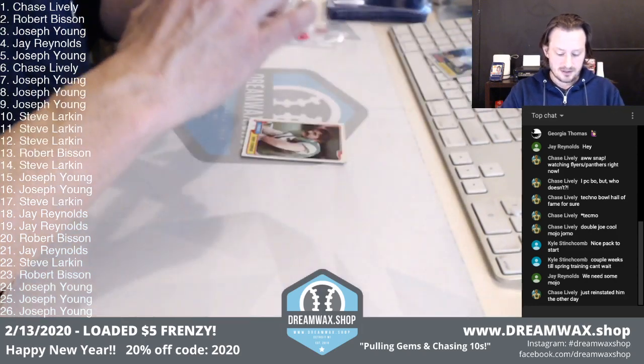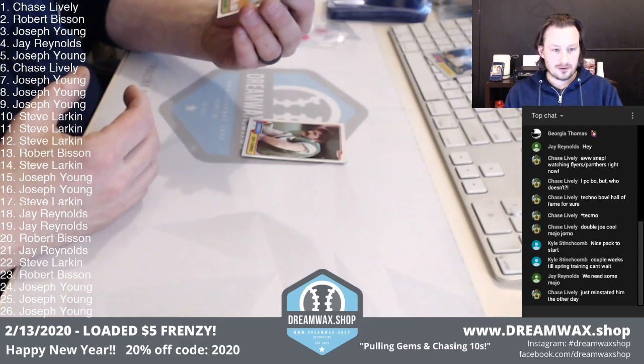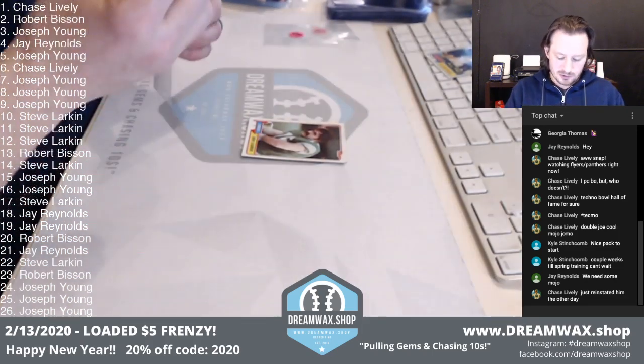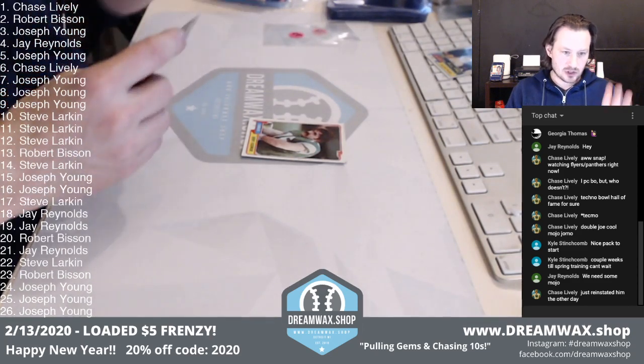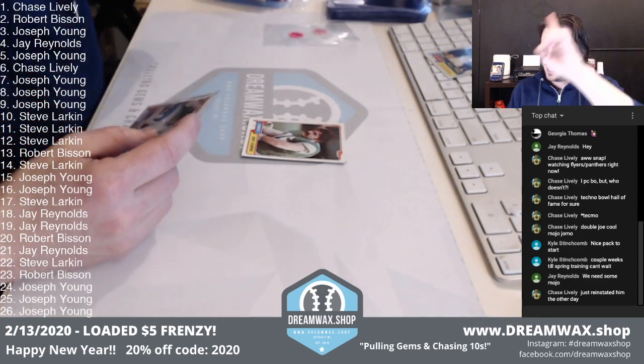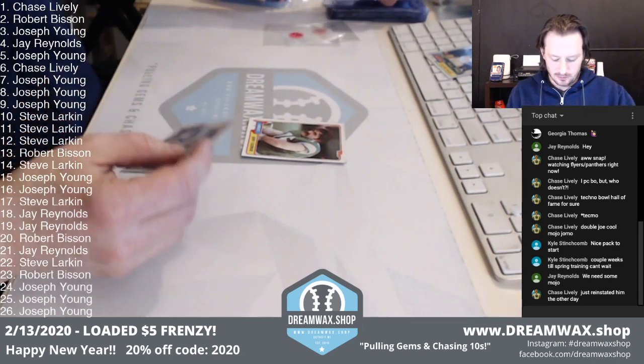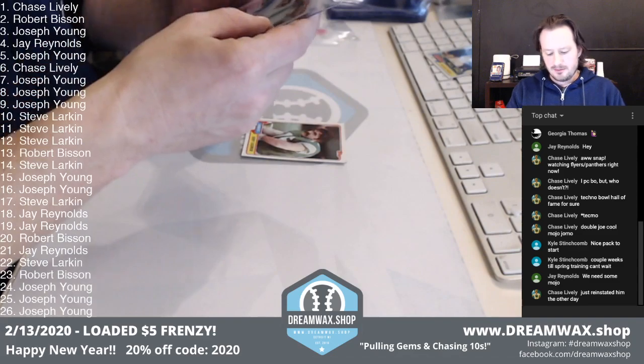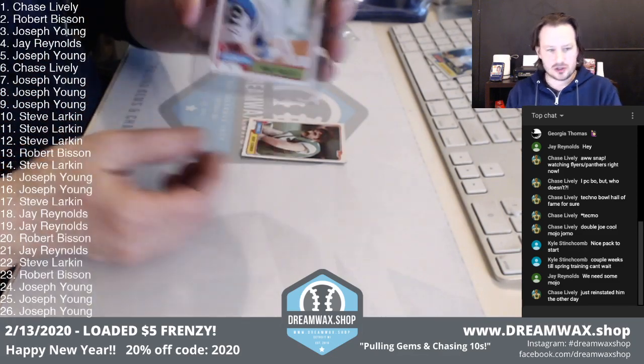Spot number 24, Joseph Young, Mike Fuller. There's supposed to be 27 cards here. We did 26 spots, plus Alan Page is going to get randomized. So, there might be one extra card in this pack. Mike Fuller, safety, Chargers.